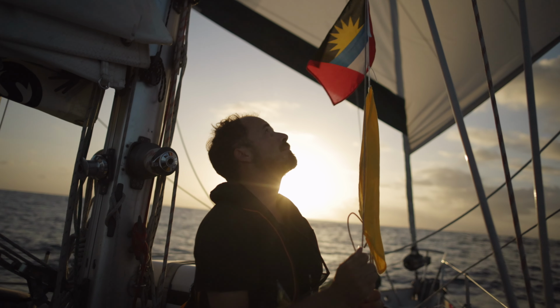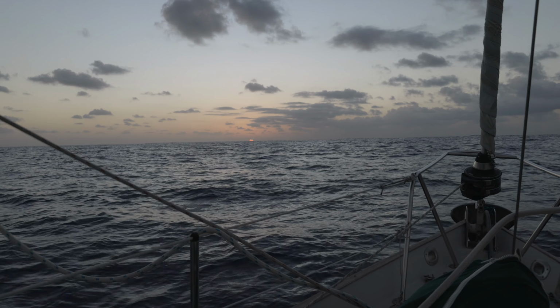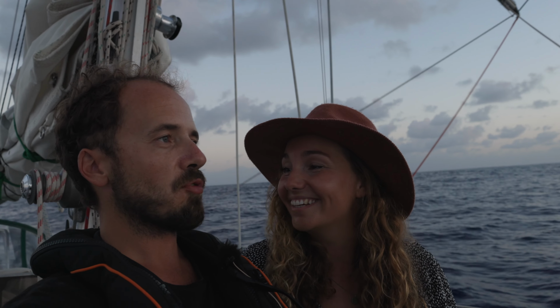The sun is about to set, and that means it's the end of our last full day on the Atlantic. Can you imagine tomorrow morning when you wake up and the sun is about to rise? You see land. It's going to be pretty exciting, I think. Land!